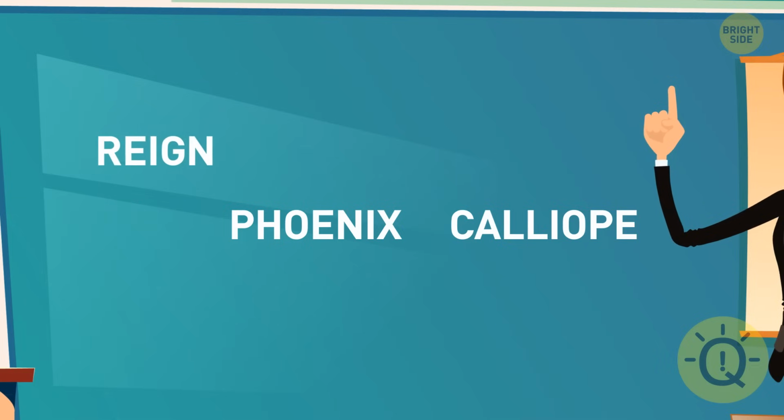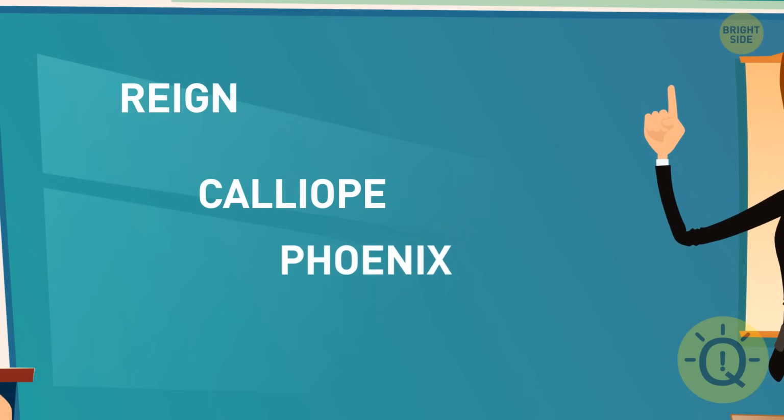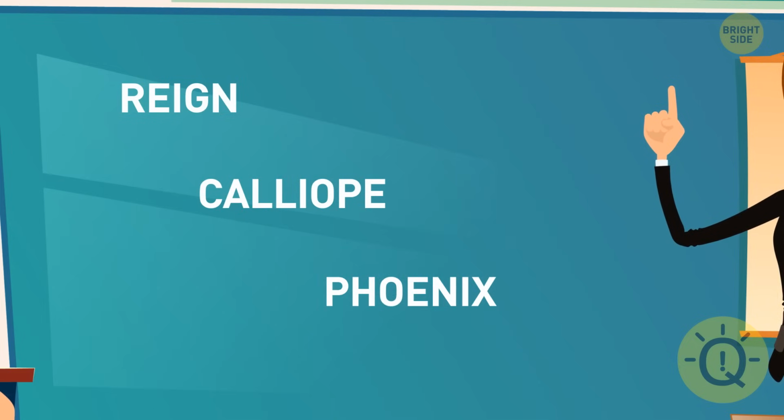Rain is older than Phoenix and Calliope because in the future, Calliope will be the same age and Phoenix will be half as old. So obviously, Calliope is the middle sister and Phoenix is the youngest.